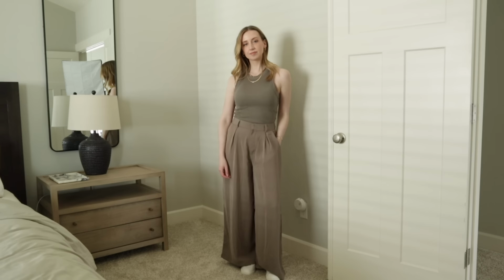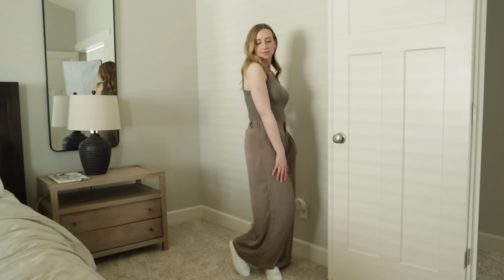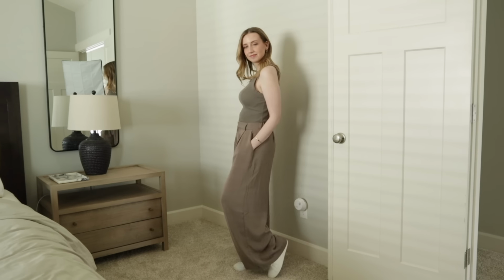When pieces are easily styled and maybe look more proportioned on you, you can choose them in any color. But when they start to get challenging, that's when I start to match them. Monochrome outfits are like an ace for any body type, and it's why they look so good on everyone.